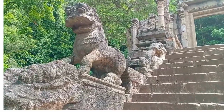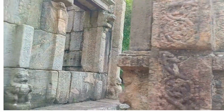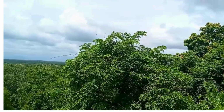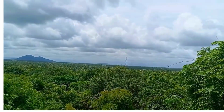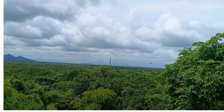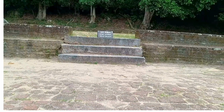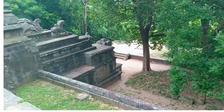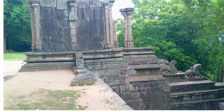Yapahuwa is located in the Maho Divisional Secretariat, better known as Maho. It's the main heritage site of the Kurunegala district of the Northwestern Province, also known as Wayamba Province. It corresponds to the ancient principality called Dakanadisa during the Anuradhapura period. Yapahuwa lies almost midway between the provincial capital of Kurunegala and the neighboring provincial capital of Anuradhapura. The A28 road from Kurunegala to Anuradhapura crosses Maho.